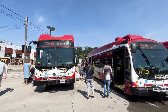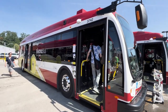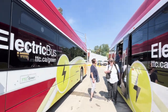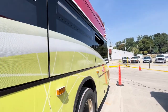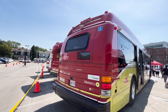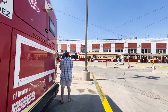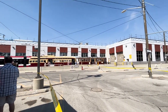Alright, and we're back, and yeah, as you guys can see, people are already starting to play around with the route destination signs. But anyways, let's go ahead and take a look now at the next two buses that are displayed here at the event. The TTC surprisingly decided to show off three of their brand new electric buses that are now being introduced to the fleet. Oh, and here's a sneak peek of the streetcars displayed over there.